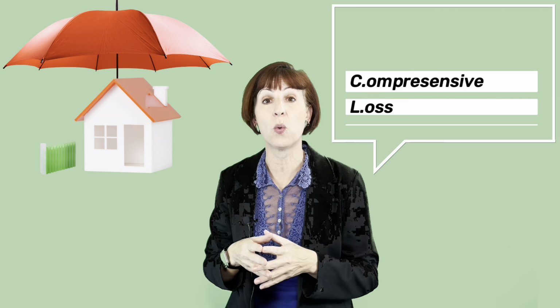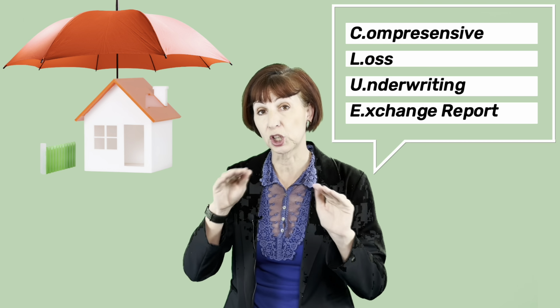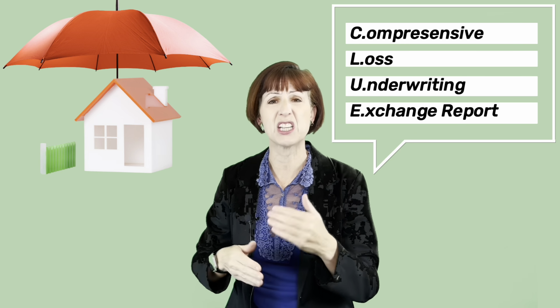Now, the next one you're going to look into is your insurance. So you'll want to order a Comprehensive Loss Underwriting Exchange, or CLUE report. They call them CLUE reports, and it just says what kind of claims have been on the future house.